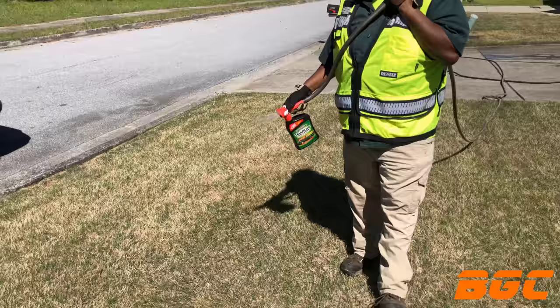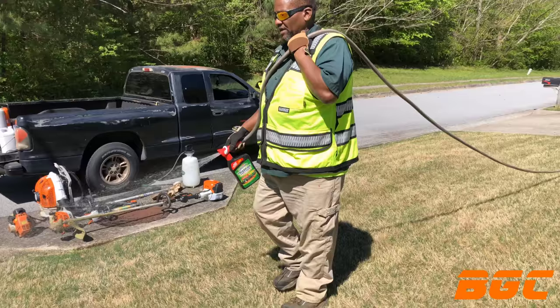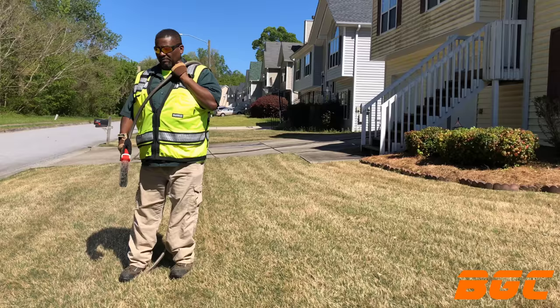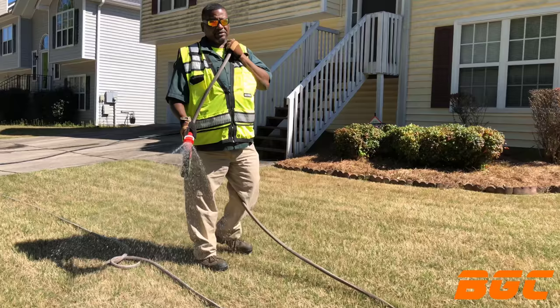Guys, we get the question, can you put this down the same time you do a liquid weed and feed, or a liquid, what's the other one, weed stop for lawn? The answer is yes, but I would do it separate. If you're gonna do it, do this first. Do the weed stop for lawn last, because it has a surfactant in it. You want that stuff to stick to those weeds. Or do this early in the morning, come back later on and do the weed stop for lawn, or your liquid weed and feed, or your liquid fertilization.